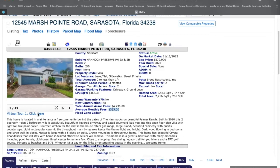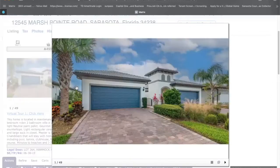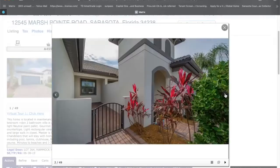This home, two bedroom, two bath plus den, the den is the office, right? This villa is absolutely beautiful. A paved driveway and a gated courtyard lead you into this open floor plan villa with a light neutral paint palette, and a kitchen for the chef in the house. This is a villa, not single family. That is why this is so cheap. New home. Let's see.